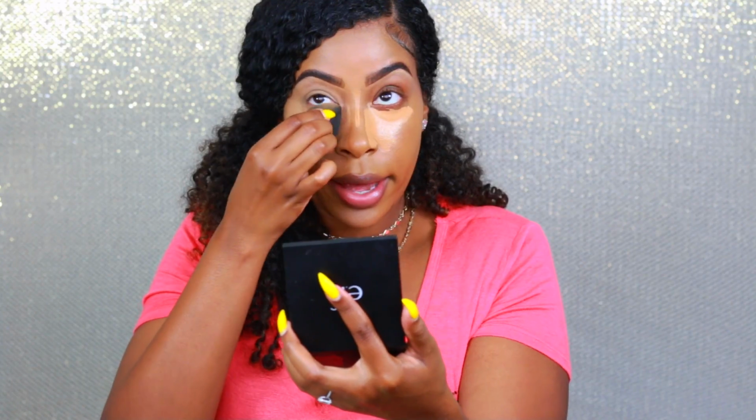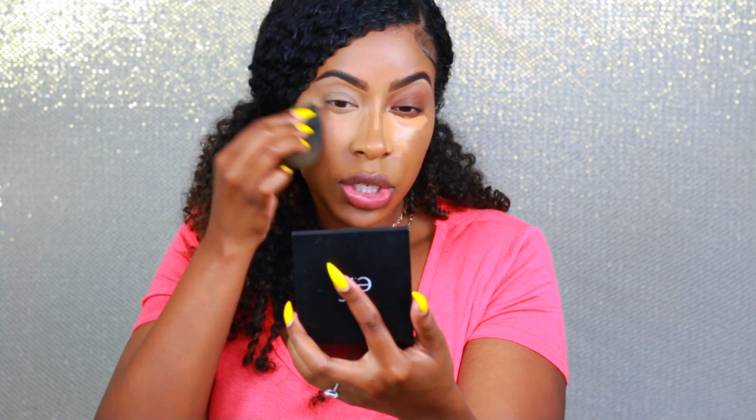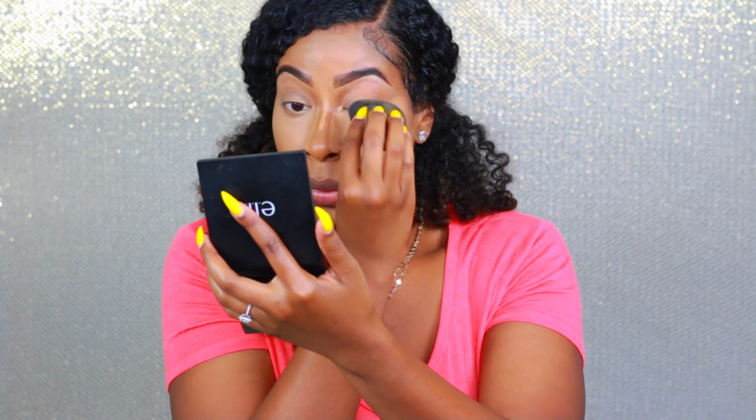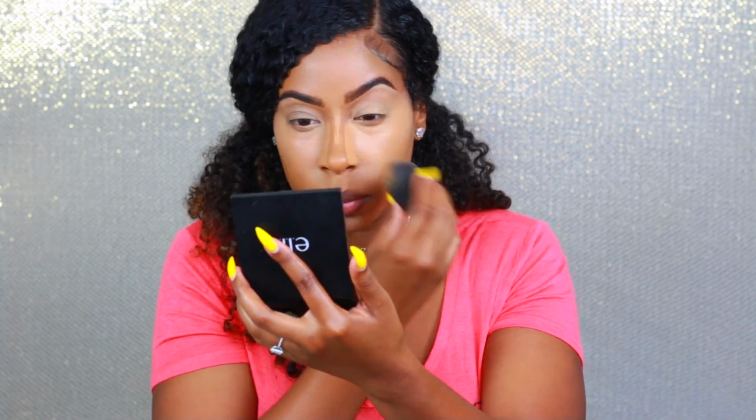So far the finish is pretty dewy. It's not matte at all, as you guys can tell. It is definitely a nice dewy or satin finish. So this is where we're at so far. I am not really sure I'm feeling the color of the concealer. What do you guys think? I mean, it's not a bad color. I just don't know how I'm liking it with my skin tone.